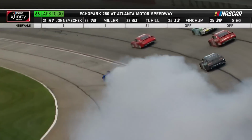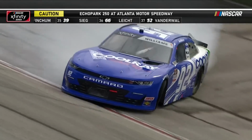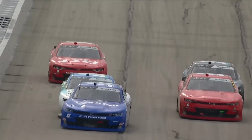Got a spinner. And it's Josh Williams hanging on to it. He drove it all the way around there. And the caution is out. 5th one of the day. Running 22nd at the time, driving that 92 Chevrolet for Mario Gosselin.